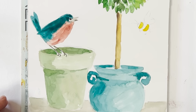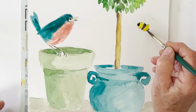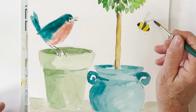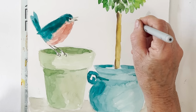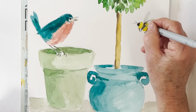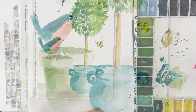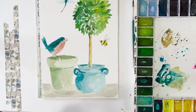And then the bee, like that. Keep it really simple, and then we just drag some of the grey up into the wings. I don't want to do anything more complicated than that, and I will do his legs and his antennae with a pen. Okay, I'm not going to fuss with that. I suppose he might as well have his. Okay.